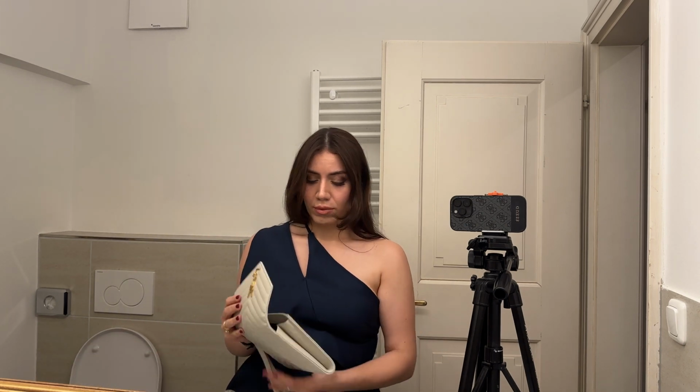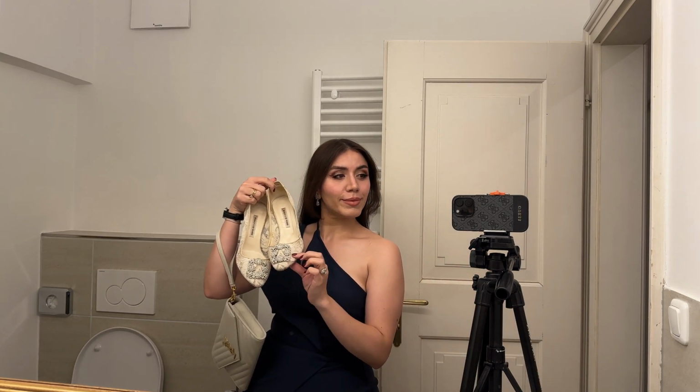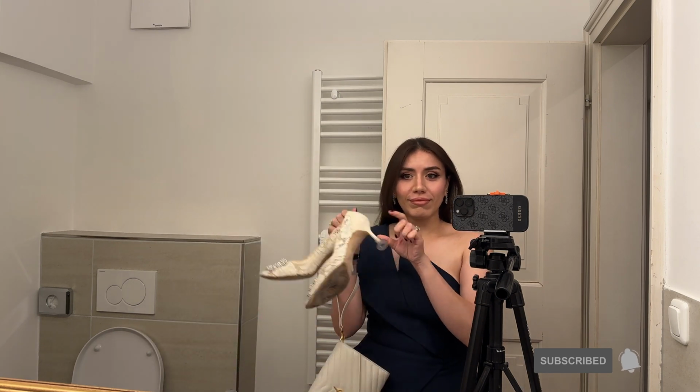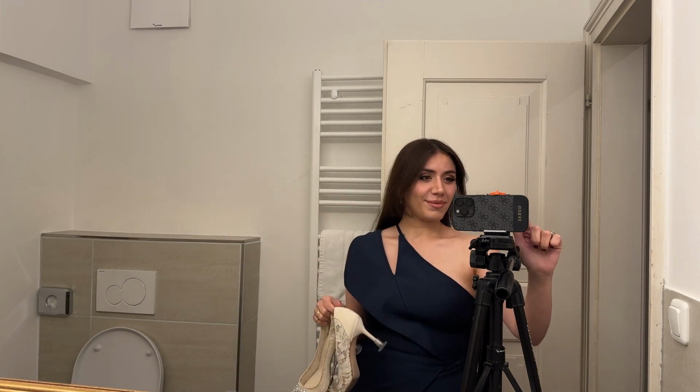Take with you, of course, the lip color and the shoes. I'm gonna wear my wedding shoes, which are the Manolos that I had, and that's it. Oh, and you have to wear something like this to protect your feet.